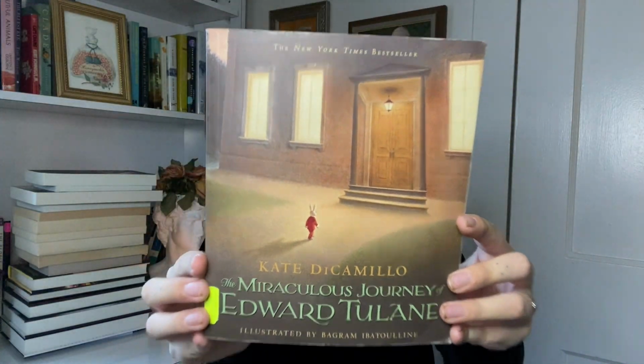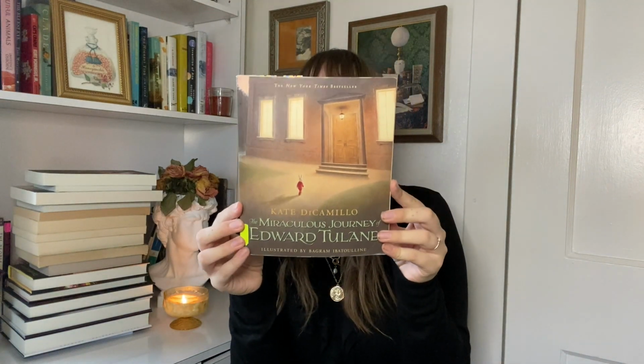Next, we have a book that I found at Goodwill. Oh my gosh! This is another book that I've definitely seen around before, but I've never read, and that is The Miraculous Journey of Edward Tulane by Kate DiCamillo. Love this cover. Love this format of this book, this square format.